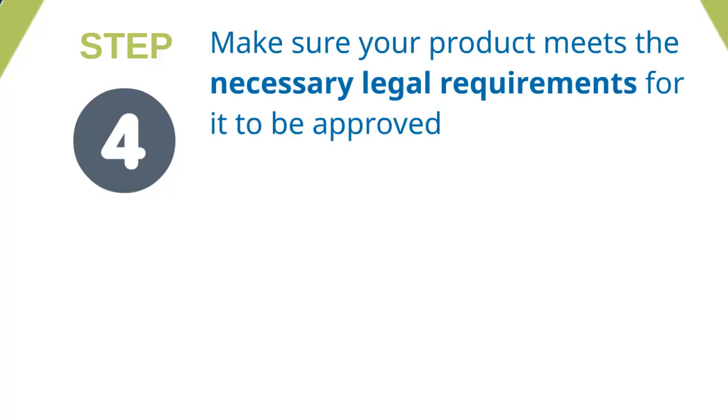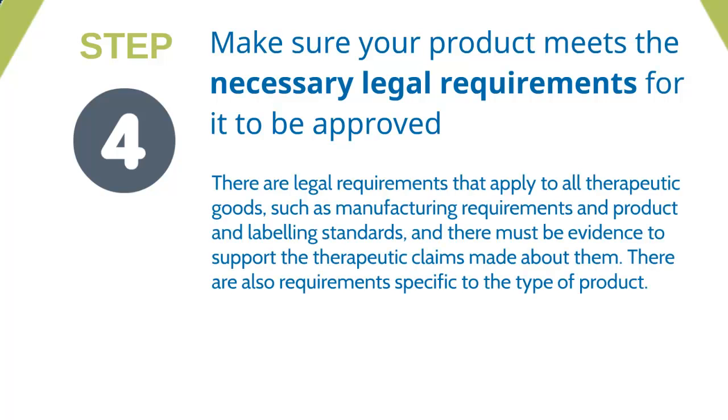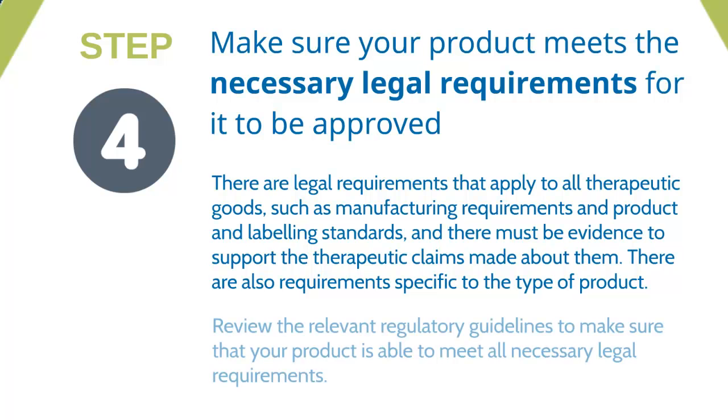Step 4. Make sure your product meets the necessary legal requirements for it to be approved. There are legal requirements that apply to all therapeutic goods, such as manufacturing requirements and product and labelling standards, and there must be evidence to support the therapeutic claims made about them. There are also requirements specific to the type of product. Review the relevant regulatory guidelines to make sure that your product is able to meet all necessary legal requirements.